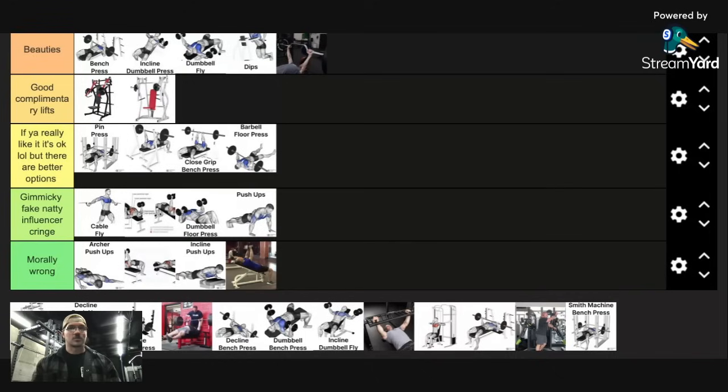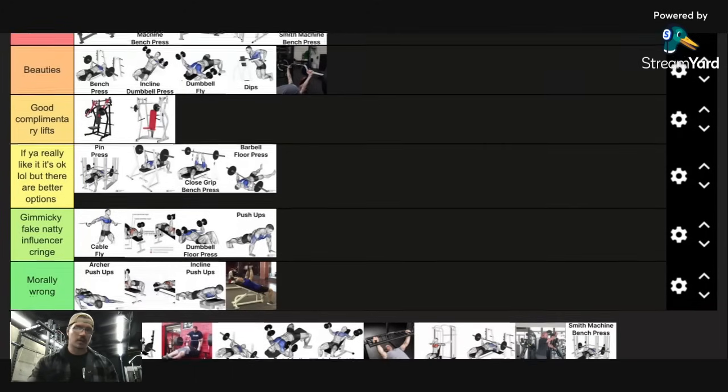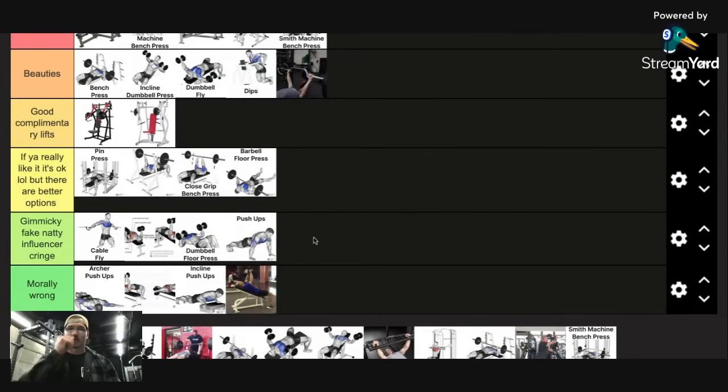It does converge, obviously. It's an insane stretch. You can adjust how far of a stretch you want to. Beautiful. And the resistance profile is usually flat, sometimes length and bias, just because of the cams they use. It really does depend on the machine. With all that being said, it's a little bit better than a dumbbell fly.